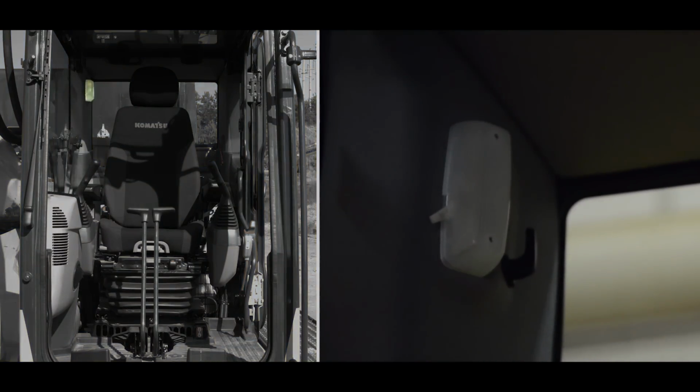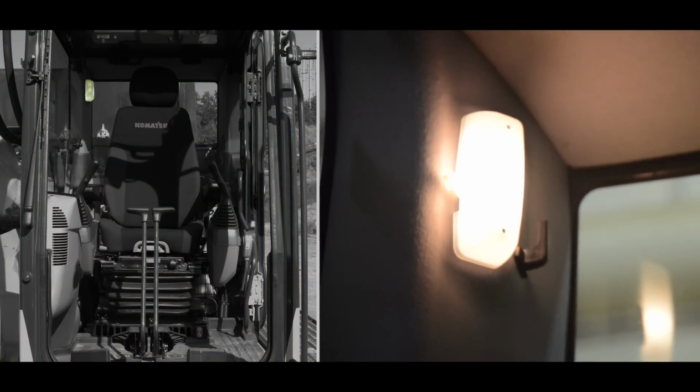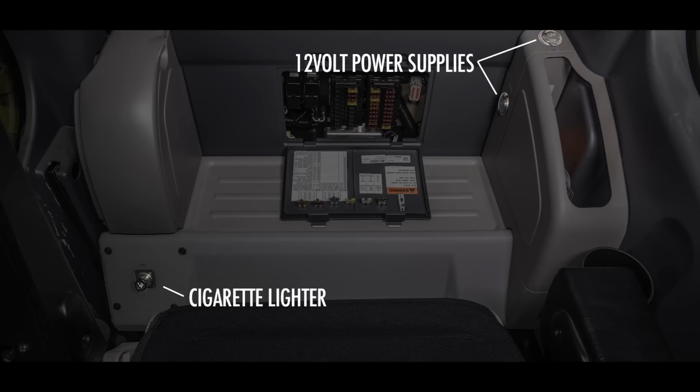The cab lamp is located in the top right corner of the cab, behind the operator's seat. A small hammer is installed behind the operator's seat. Use this to break the window for an emergency exit if the door is jammed shut. The cigarette lighter is located behind and to the right of the operator's seat. 2 12-volt power supplies are located behind and to the left of the operator's seat.